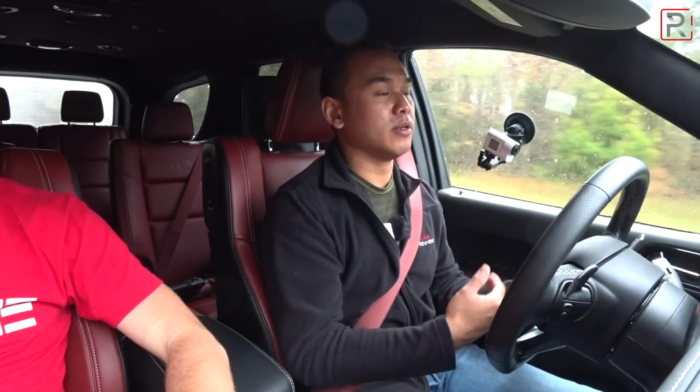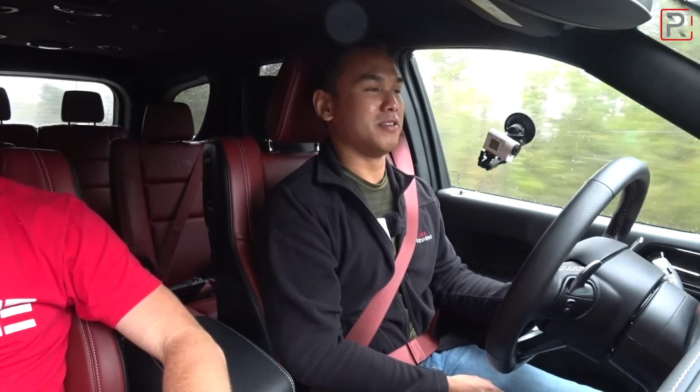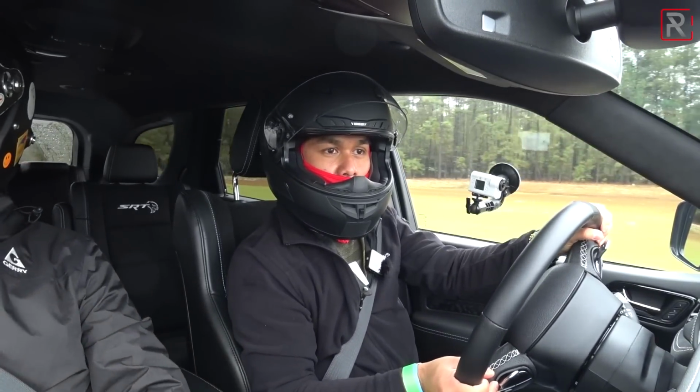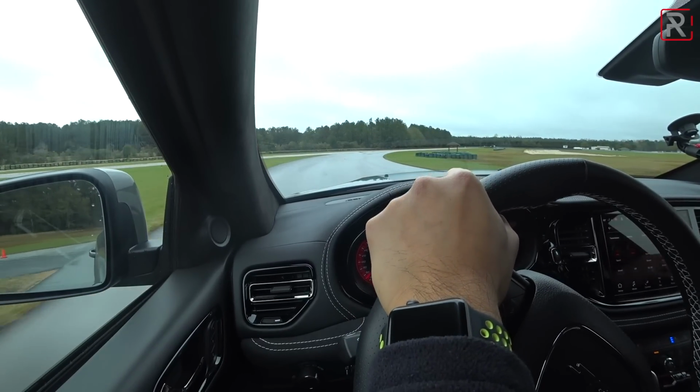I mean, sure, you can compare this to a Tesla Model X or Model Y, and they may accelerate quicker, but they won't have quite the drama that you get with that supercharged V8. You can't add a lot of power at once, but stay on the outside for me. Once you get to the edge here, start coming back and giving it gas.